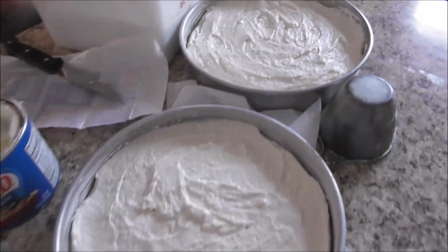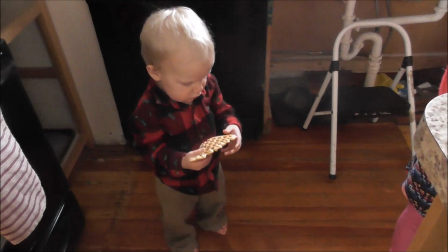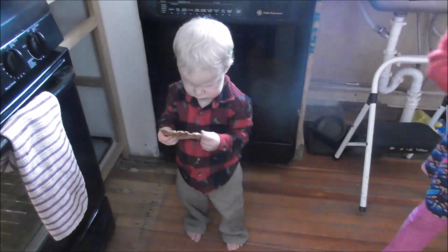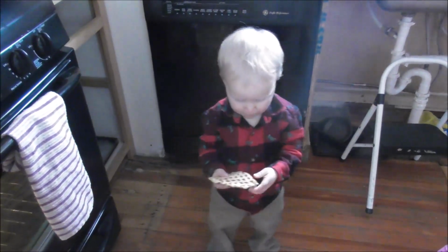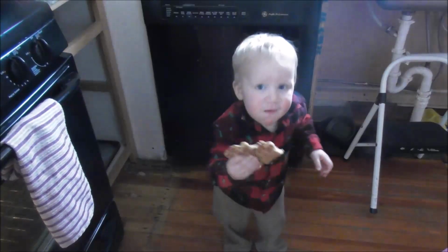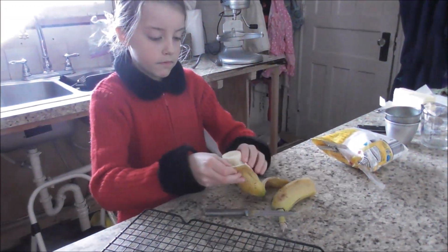Yes, we're going to put them in the oven, Lydia. What you got there, Daniel? What do you have? Waffle. Do you want me to put the banana on the waffle? No, I think he likes it like that. Would you like a banana, Daniel? Nana, please. I think Lydia's got one coming right there for you.